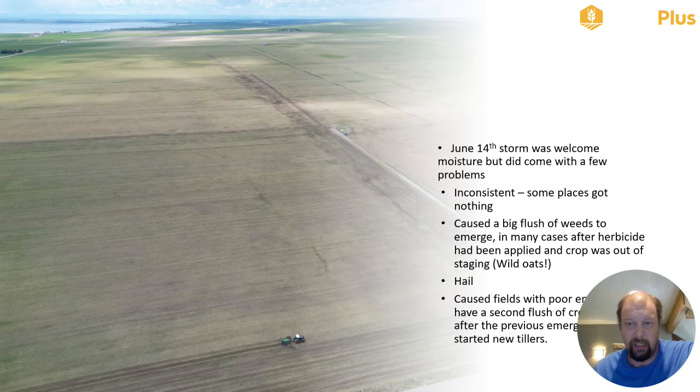The other thing was it did cause a big flush of weeds to emerge in many cases after herbicide had been applied and the crop was out of staging, so we had a lot of wild oats emerging in a lot of the dryland fields after this storm. It also caused some of the really stressed cereal fields to start pushing out new tillers to replace ones that had already dropped off.